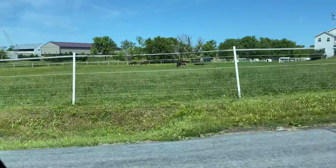You know, something I love about Pennsylvania is that there are horses literally everywhere, and it's beautiful.